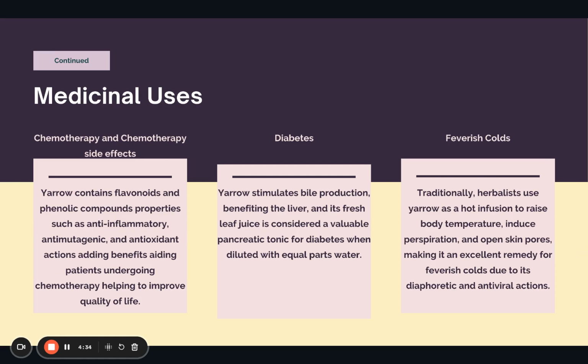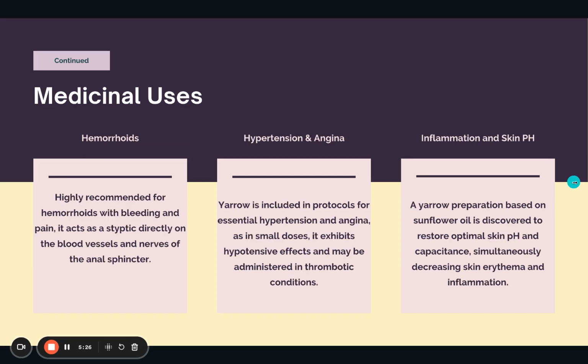So here are the medicinal uses in a little bit more detail. For chemotherapy and the side effects, yarrow contains flavonoids and phenolic compounds with anti-inflammatory, anti-mutagenic, and antioxidant actions, aiding patients undergoing chemotherapy, helping them to improve their quality of life. For diabetes, yarrow stimulates bile production, benefiting the liver, and its fresh leaf juice is considered a valuable pancreatic tonic for diabetes when diluted with equal parts of water. For feverish colds, traditionally herbalists use yarrow as a hot infusion to raise the body temperature, induce perspiration, and open skin pores, making it an excellent remedy for feverish colds due to its diaphoretic and antiviral actions.